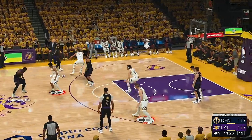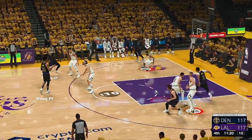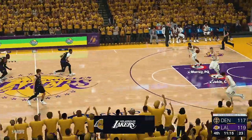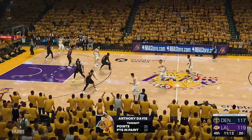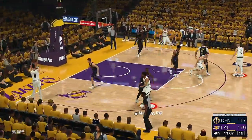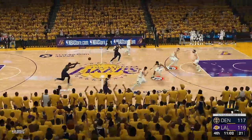Pass to Prince. Wood with it, defended by Gordon. And he's going for the oop here. And Davis slams it home. In case you haven't been watching his entire career, it is tough to contain Davis when he is on a roll. He's got a physicality and an expansive all-around skill set.